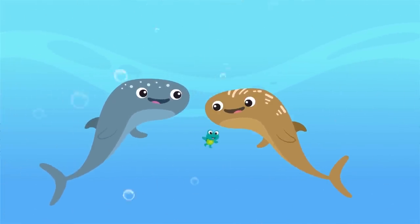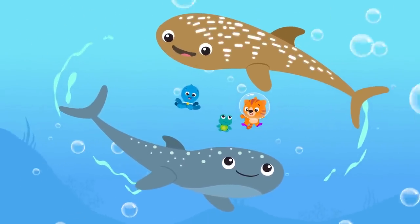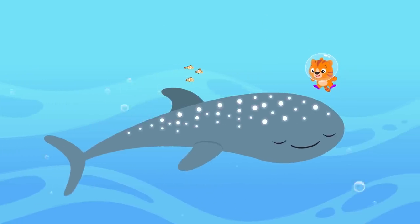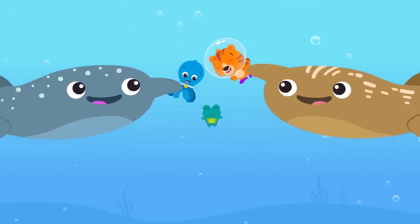Yes, you are unique. You have spots going up and down, and you have lines going round and round. There's a different mark on every shark, and that's what makes you, you, you, you.